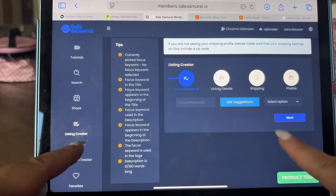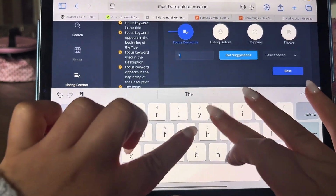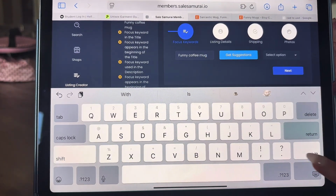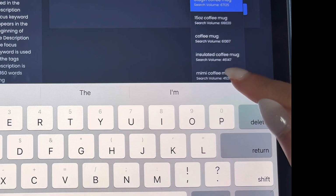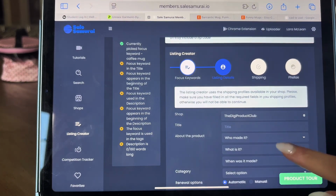Next is a listing creator. So you can actually type in your focus keywords. So ours would be funny coffee mug, and it will help you create a listing. So see, it shows you here, coffee mug, insulated coffee mug. So let's just put coffee mug, and then let's hit next.